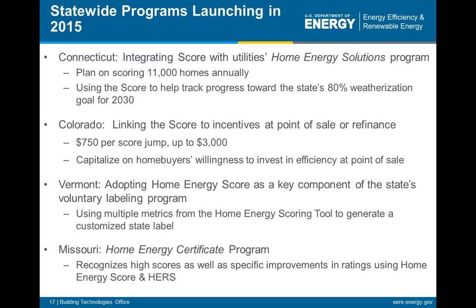Connecticut is integrating the Home Energy Score into their Home Energy Solutions program, which is a Home Performance with Energy Star program, and they reach about 11,000 homes annually. So we're excited to have them on board. They're also using the Home Energy Scoring tool to help them track their progress towards the state's mandate to weatherize 80% of all homes in that state by 2030.